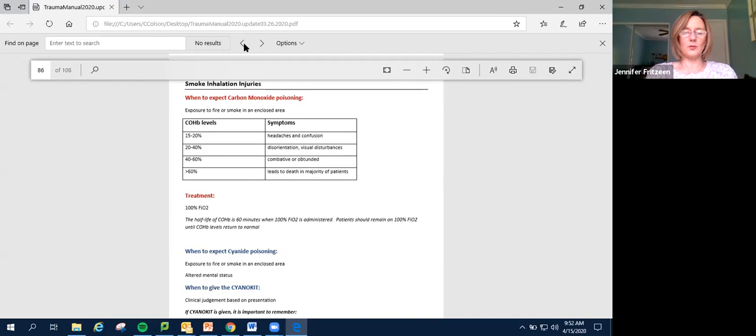20 to 40%, you're going to have disorientation, visual disturbances. Once you get 40 to 60% saturated with carbon monoxide, now you're going to be combative and eventually become obtunded. So you can kind of see it's not just all about, do I have blue lips, but how else am I acting that can give us ways to know that we're oxygen deprived because of an inhalation injury.